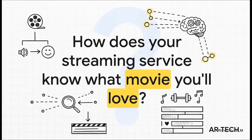I mean, seriously, have you ever stopped to wonder how your favorite streaming service just knows what movie you're going to want to watch next? It's almost creepy, right? Or how your music app somehow puts together the perfect playlist for your run? It really feels like magic, but I promise you it's not. It is all about the power of data analysis.